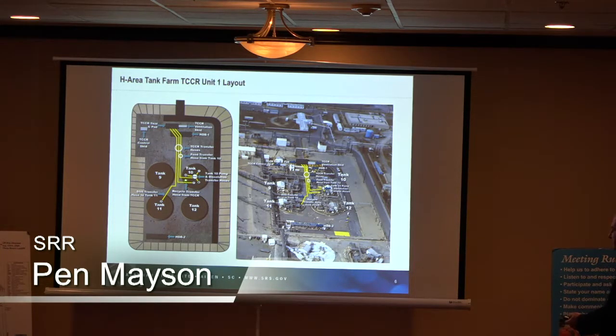We will process out of tank 10. So tank 10 will do dissolution first and then process up to the ticker unit. From the ticker unit, we go through the ion exchange columns. Our DSS drops to tank 11. That's our dissolved salt solution. It's clean in tank 11. Obviously, before we put anything in there, we'll have to empty it out, treat it, make sure everything's clean.